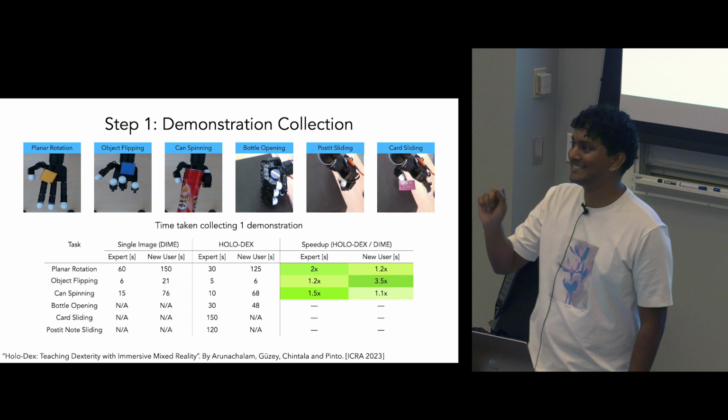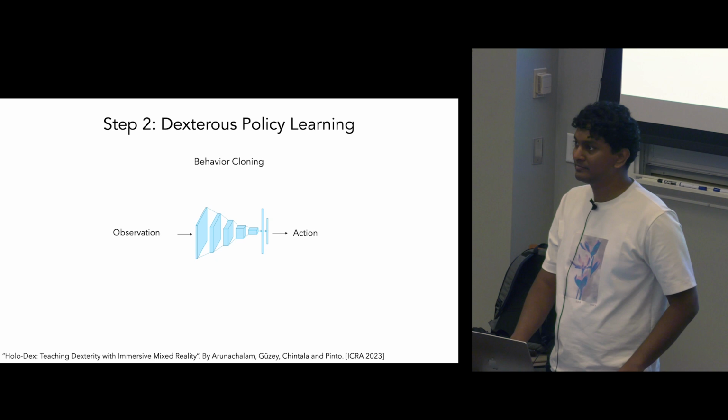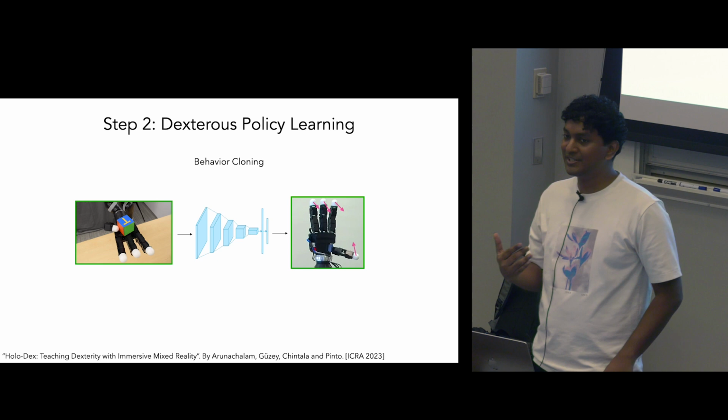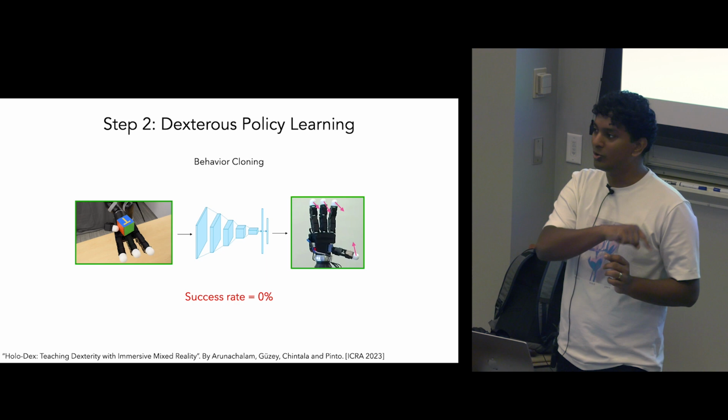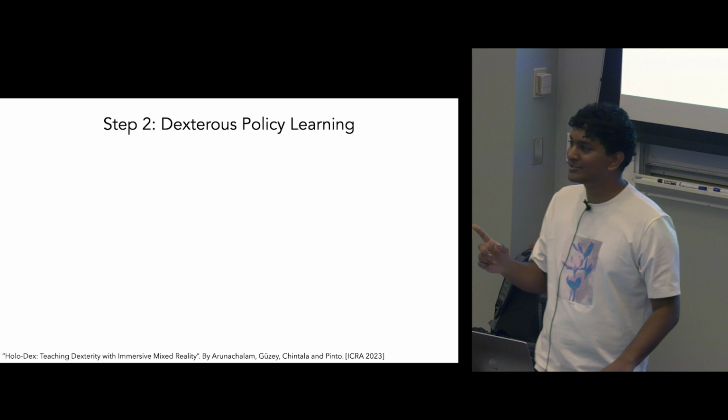Does this VINN policy depend on historical information? And how do you verify that it's indeed using the robot's position plus objects, instead of just memorizing the operational sequence? I'll answer your second question first. You can just run open loop actions from the first frame, and you see that it fails more. That's an easy way to check it out. What was your first question again?